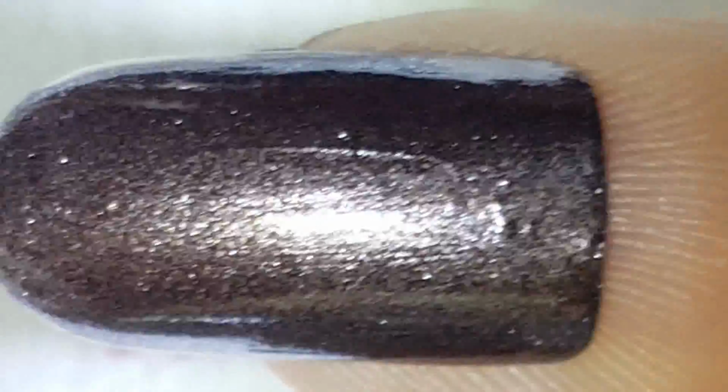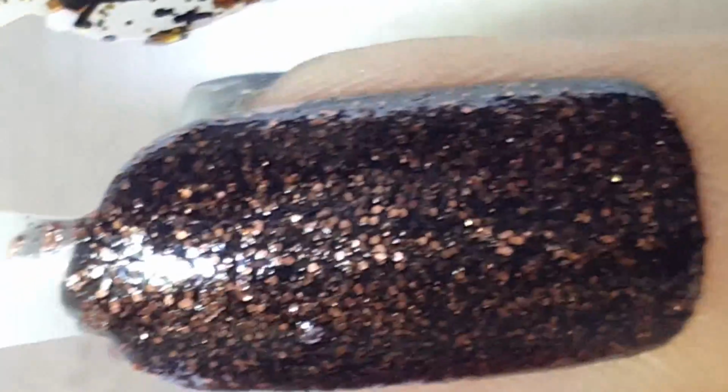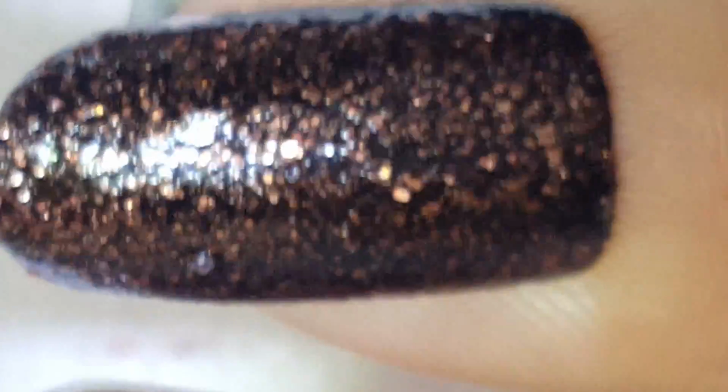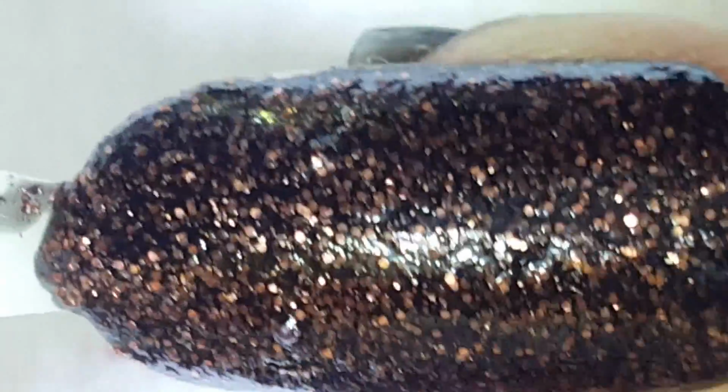Here is Would You Wanna? And there really aren't any brush strokes. It kind of leveled out nicely. This one is Getting to Know You. And you would want a nice top coat, because you can see just by here that the glitters are bigger, and the base coat does drag down a little bit.